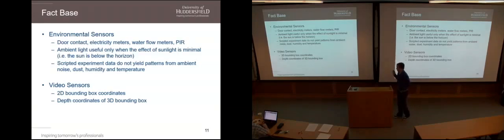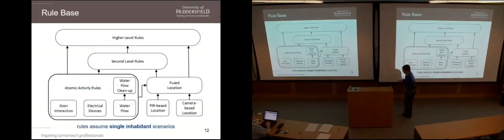For example, the light sensors that are deployed in the house proved useful only in the cases when the outside sunlight was minimal. In other cases, the change in sunlight wasn't enough to detect activities such as turning a light on and off. And in the case of video sensors, we exploited both the 2D bounding box coordinates, which surround the person being located in the house, and the depth coordinates in order to know the distance of the person from the camera. Now the rule base looks like this.